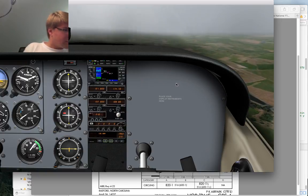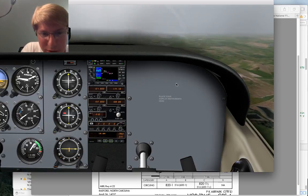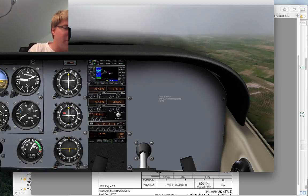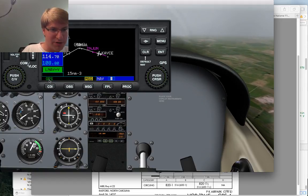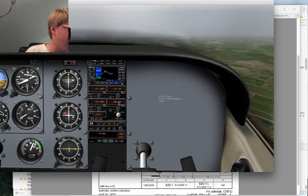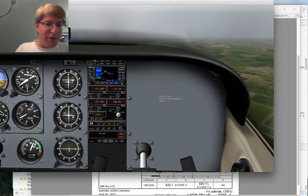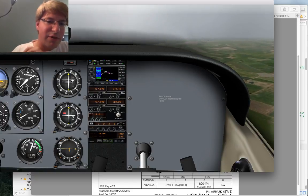Oh, my nav1 is tuned. Yeah, nav1 I'm not using. I'm on the HSI1, sorry, CDI1. CDI1 is showing the GPS, as we can see here, and the CDI2 is showing the 108.8, the Fayetteville VOR. So 114.7 we are actually not using right now. The vertical guidance you see here comes from the GPS.